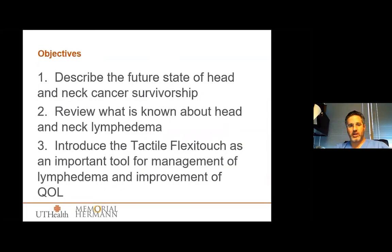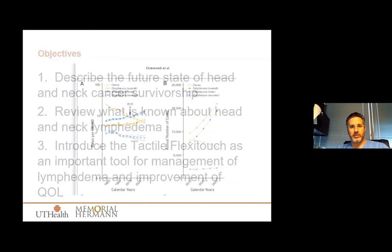So our goals this evening are to discuss a few things listed here. The first one is, what can we imagine for the future state of head and neck cancer survivorship? And the second one will be an introduction, or really a review of what we know about head and neck lymphedema, which is an increasing body of literature. And then finally, an introduction to the concept of a pneumatic compression device, the Tactile Flexitouch, as really an important tool for the management of lymphedema and towards the goal of improving the patient's quality of life.